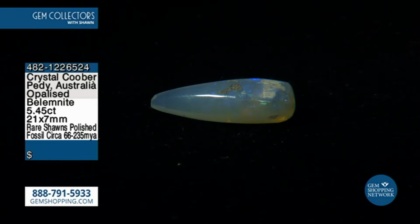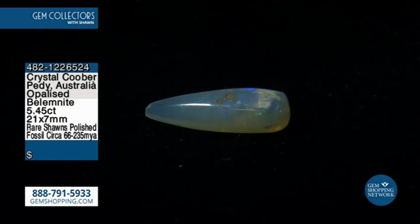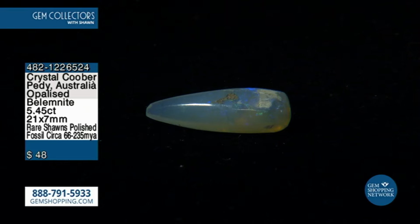I have that at a silly price, really. 5.45 carats. That would have to be worth $54. Make it $48. $48 only. That's an opportunity not to be passed up.